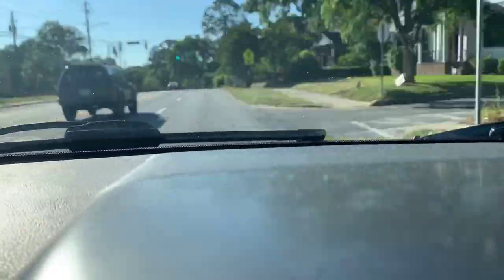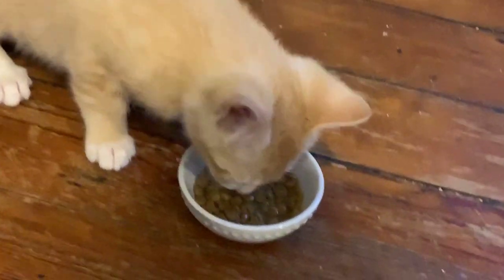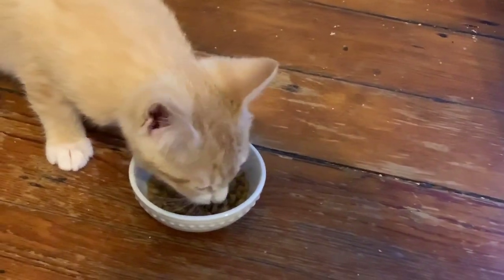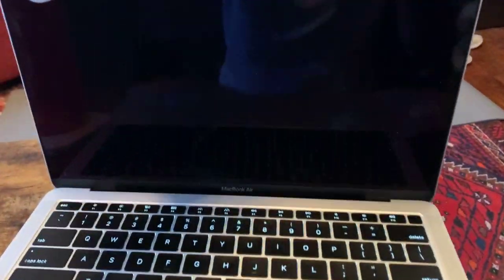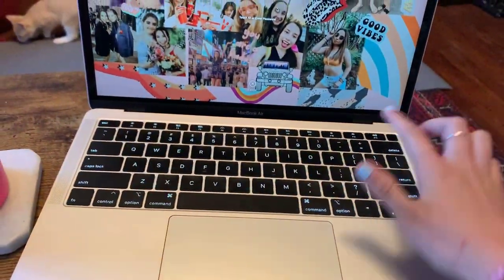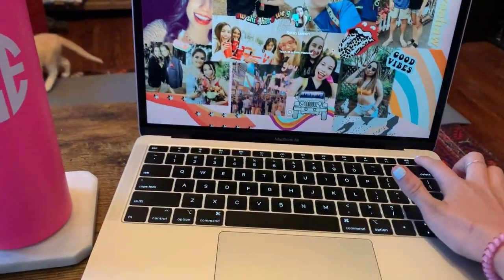So once I'm done with the shoot, I just head home, I feed my cat a little bit of dinner, and tonight I just hopped back on my computer and did a little bit more editing. And I don't do this every night, but on this particular night I went out to eat with my boyfriend, so in just a minute you'll see me get back into my car, and that is why.